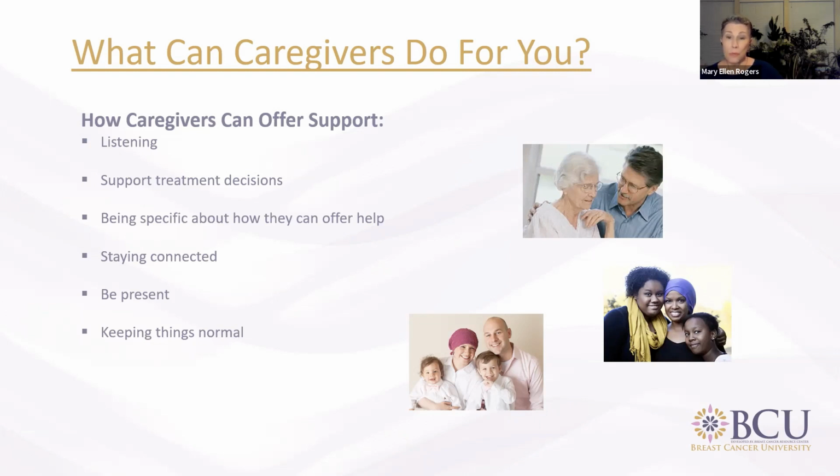And then keeping things normal. Your cancer diagnosis can be very isolating. And a lot of times loved ones try to help by taking over everything and leaving nothing for you to do. So keeping a somewhat normal schedule helps many when going through treatment. For instance, say you enjoy cooking and you feel up to it, tell your friends and family you would rather cook dinner instead of having them make it for you.